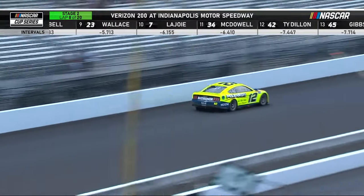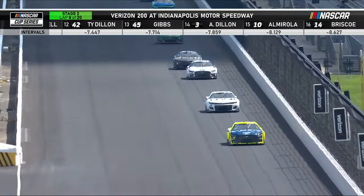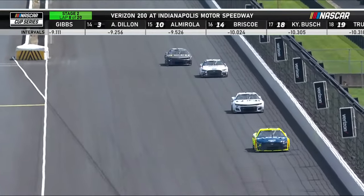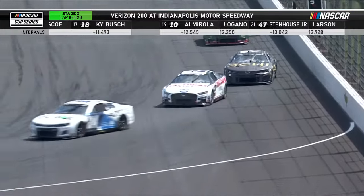So these guys not only should find some track position, but more importantly, have a relaxing stint. Like every single fuel run can't be a fight. And it's a lot easier in 1st and 2nd.